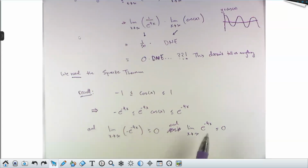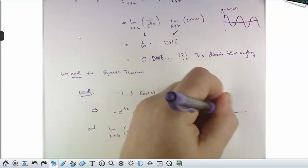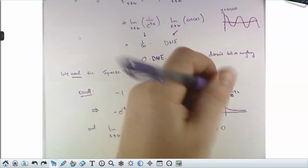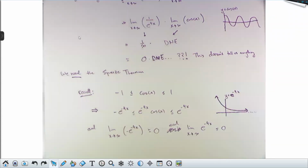Right, and each of these is coming from what we know about exponential functions. e to the -4x is a rapidly decaying exponential. Its graph looks like this. As we wander further and further off to the right, it goes to 0. And the negative of that is just this flipped over vertically, so it also goes to 0, or you can think of it like the negative pops out.